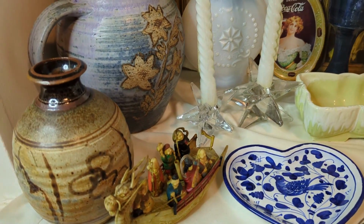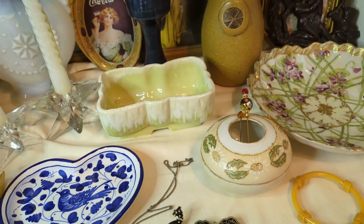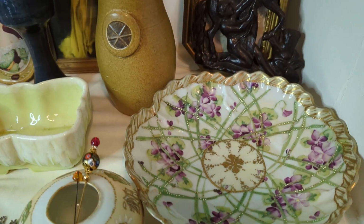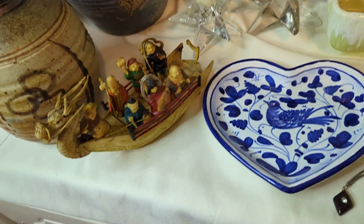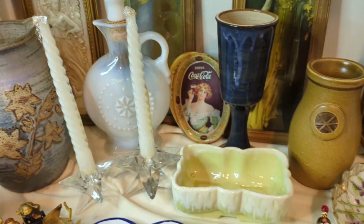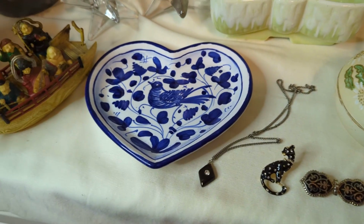Hey guys, I hope you enjoyed that glimpse into the best sourcing I've ever had. I had so much fun digging through all of the bins, all of the boxes, and you guys know I went there several times. I got so many treasures for you guys. I have pulled a few to go ahead and do a quick little haul.